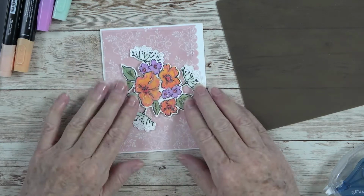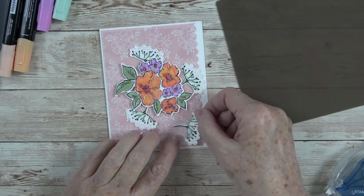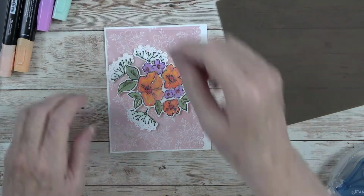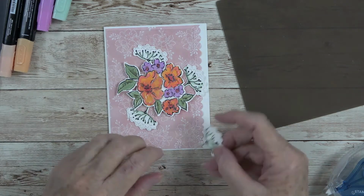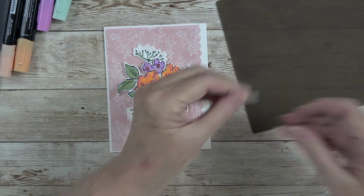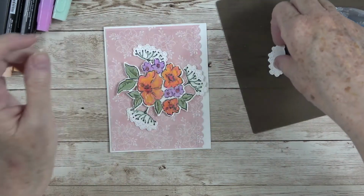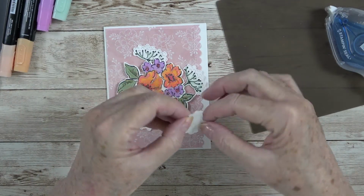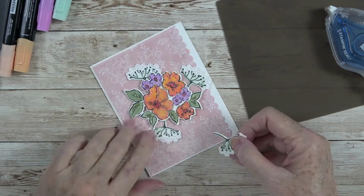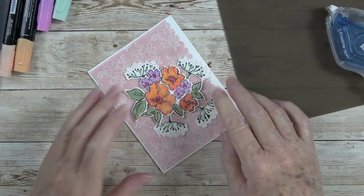Just like that. And do I want to do a fourth one? I don't think so. Or maybe I do. Yeah, I want that one right there. I was kind of on the fence about it, but I think I'm going to put my sentiment up here at the top. So this will allot me the opportunity to put one right about there.